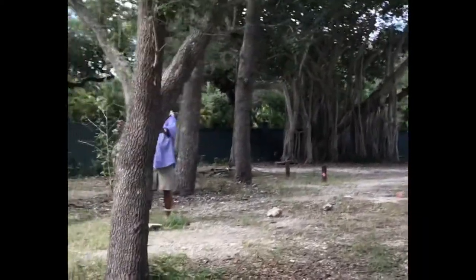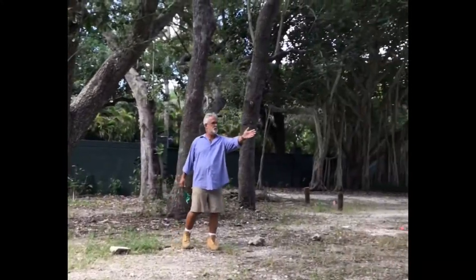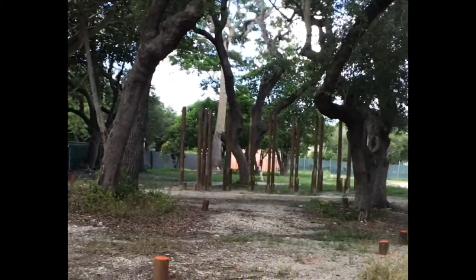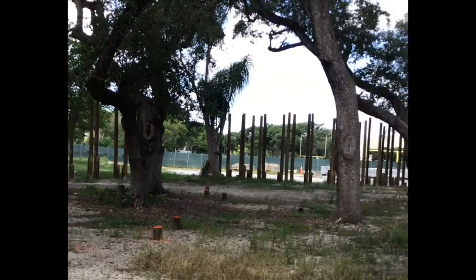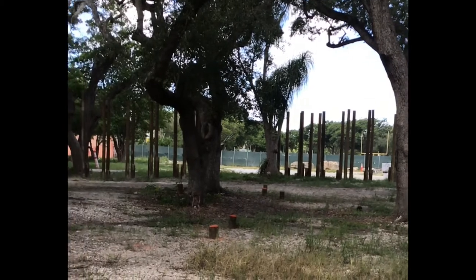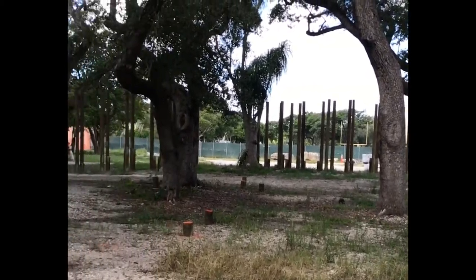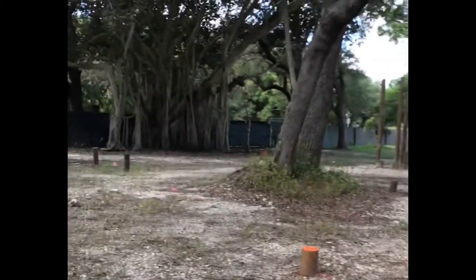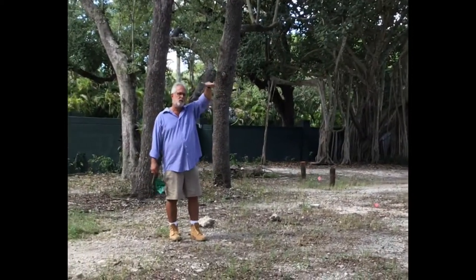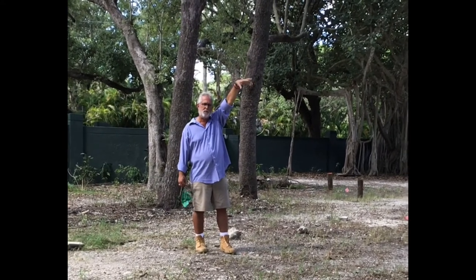Again, pavers all this way that I walked. When you see these four stumps that are painted red on the top, that is going to be a structure called the lookout point. It is going to be about 6 foot off the ground, two levels of decks, with a flag on the top and a little cupola up on the top.